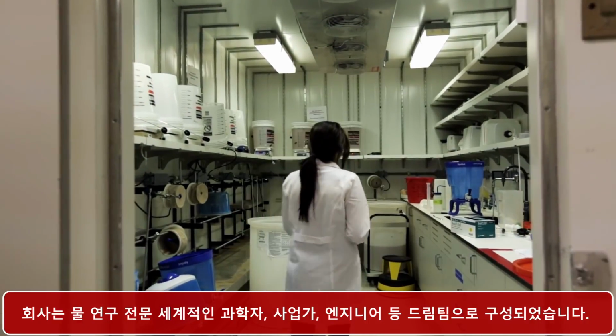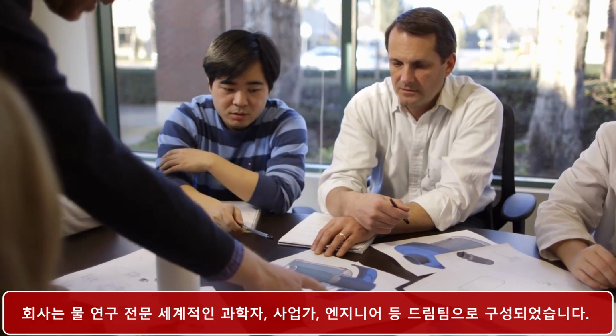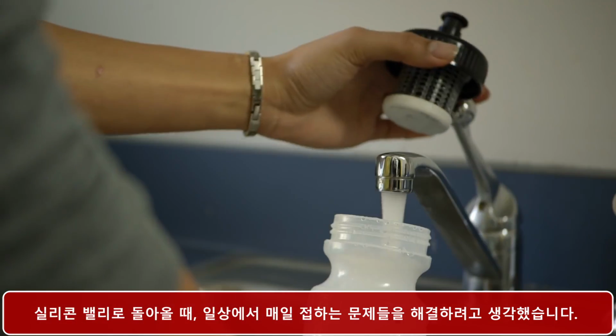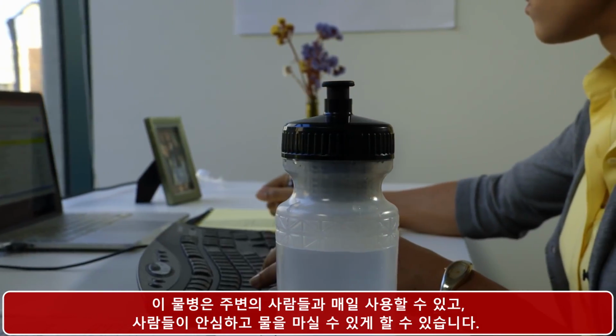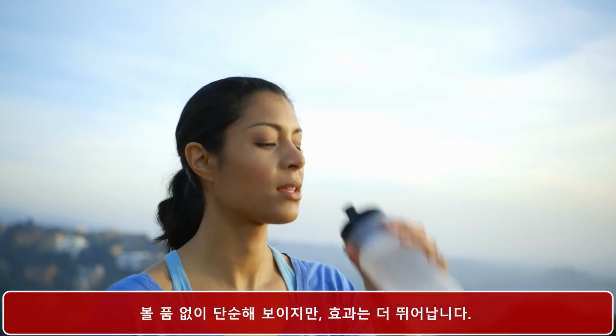When we started Liquidity, we wanted to put together a dream team of some of the leading scientists and business people and experts in the world in water. All told, we have about 300 years of expertise with this team. In many ways, I think of it as Silicon Valley returning to its roots, doing the stuff that really matters in people's day-to-day lives. You can use this bottle every single day, keep it with you, and be guaranteed to have safe drinking water. Nothing could be simpler or more effective.